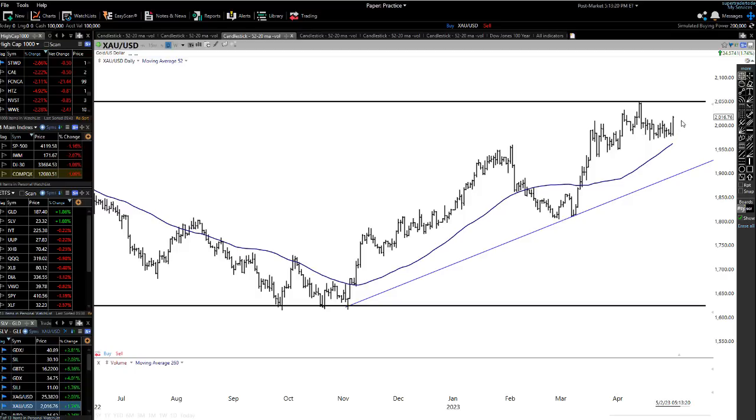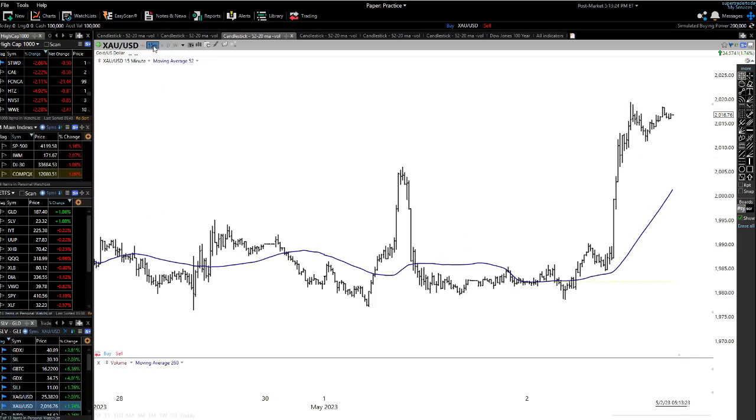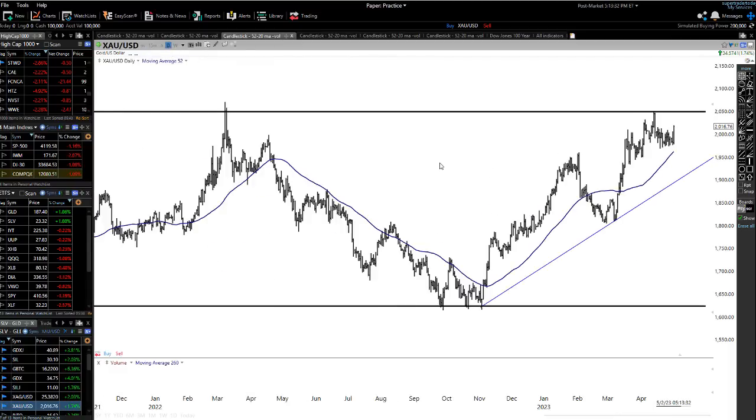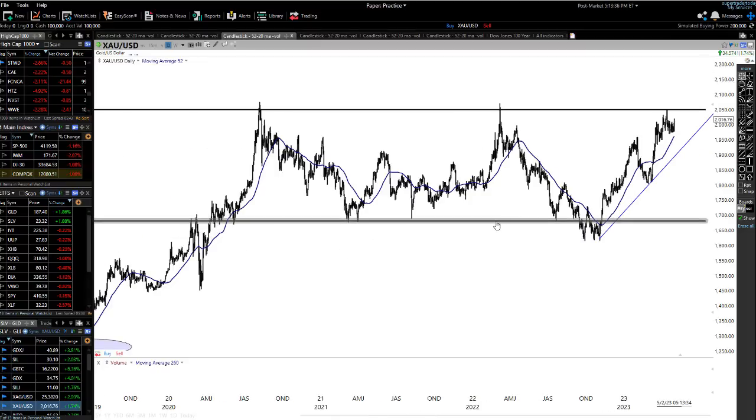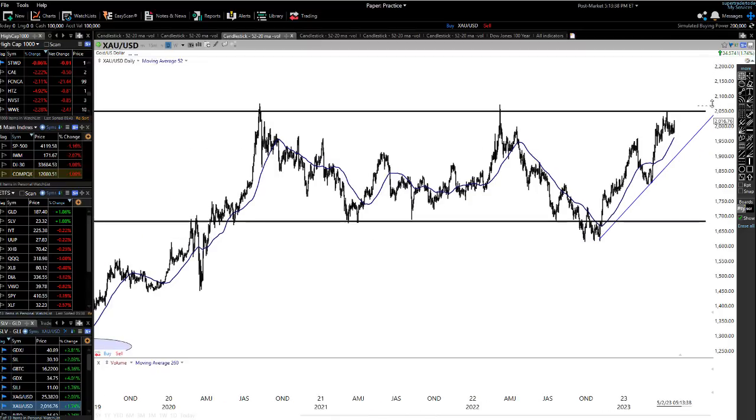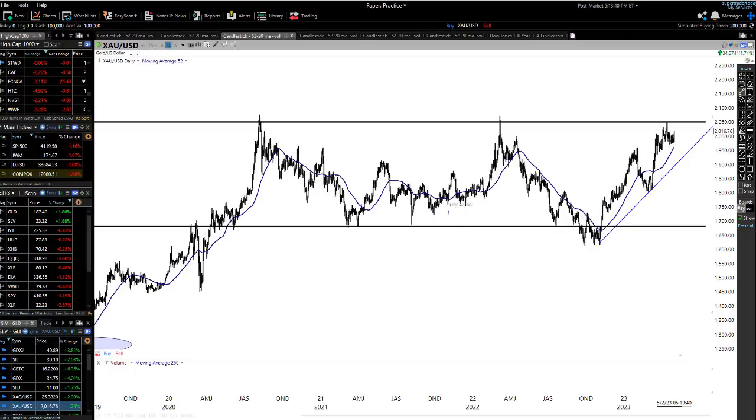After this pattern here, if gold does start to see something like that tomorrow, guys, then let's have a look at this through here. Wow. Then we could be getting ready for a really, really big move. Where it's likely to go to is this here. So if we do start to break above 2050, where we're likely to go to is this.